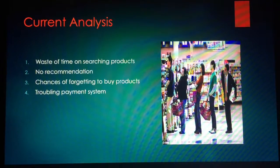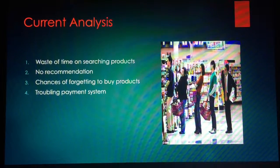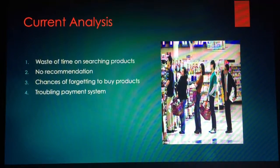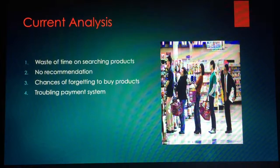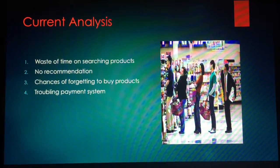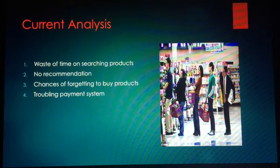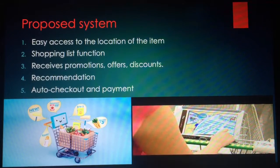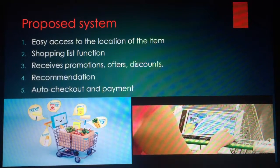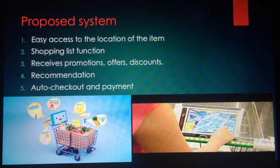And this way, we are now able to bring this new technology into our world, the smart shopping trolley, which is definitely going to change our shopping system. Therefore, let's move to the proposed system, that is the smart shopping trolley. The first important side of our new shopping trolley is easy access to the location of the item.